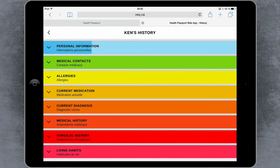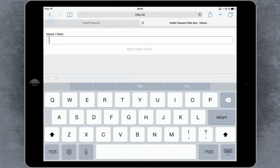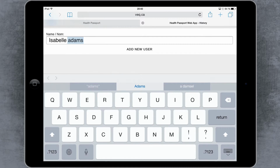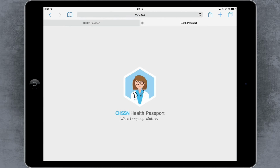When we exit here, we can go back into the main menu to create a second profile. For instance, if we have Isabel Adams and add new user. We exit your history in order to return to the main page.